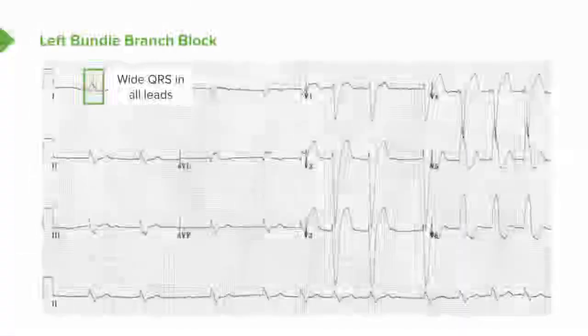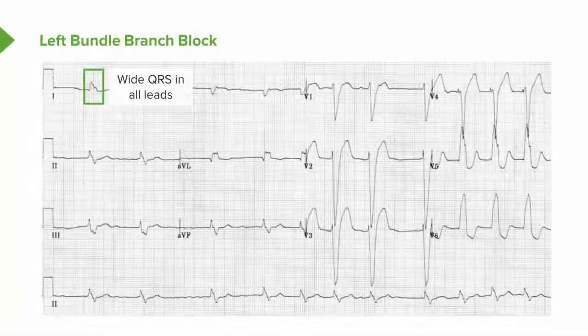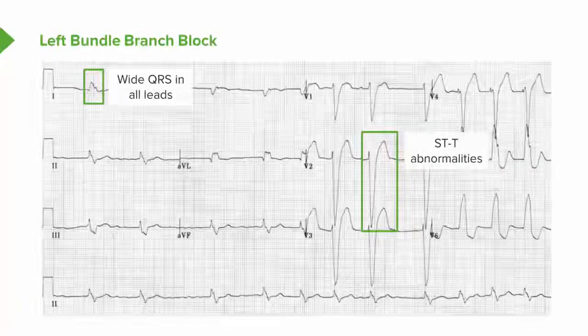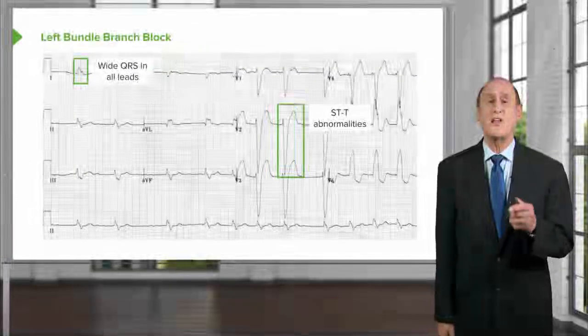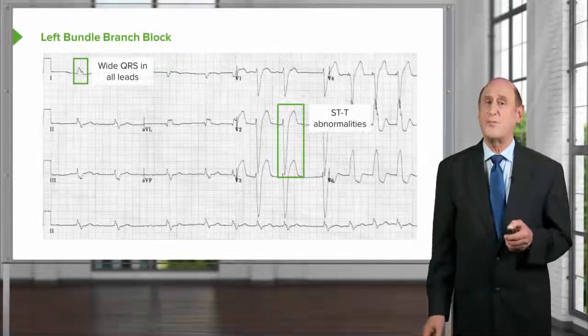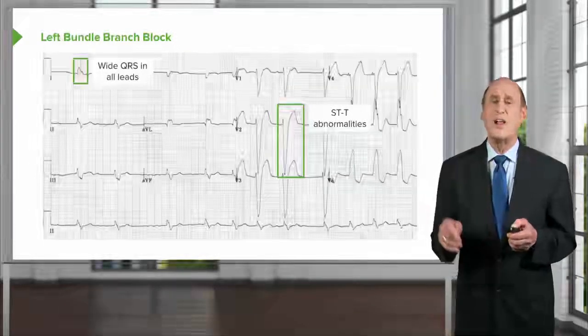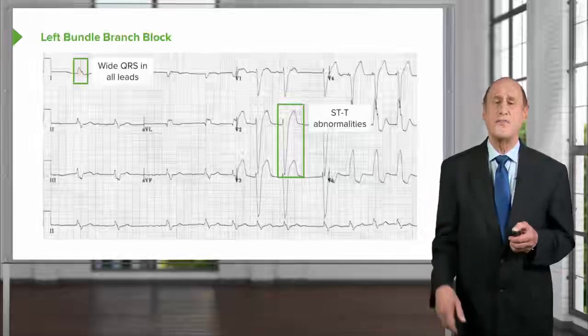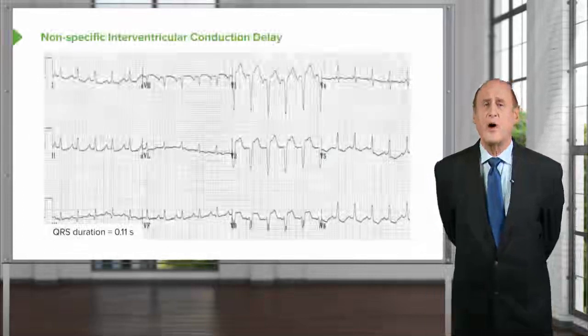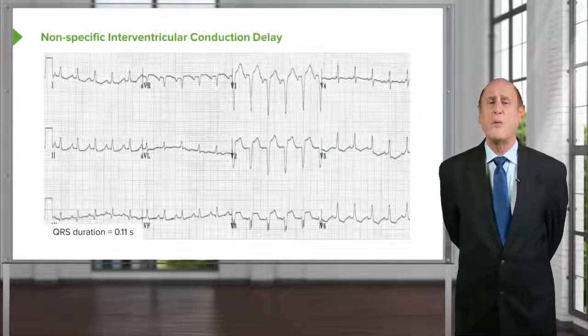Wide QRS in all the leads. Again, the upright broad pattern in lead 1 and V6, and there's often ST abnormalities, marked ST elevation. So this EKG is sometimes mistaken for an acute MI, but you've got to look at the width of the QRS. If it's greater than 0.12, it's a left bundle, and you can't read a myocardial infarct with left bundle branch block.